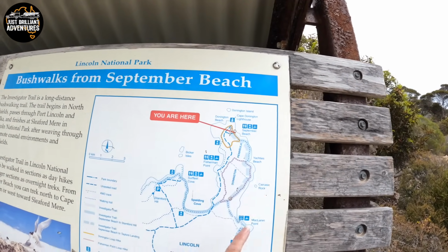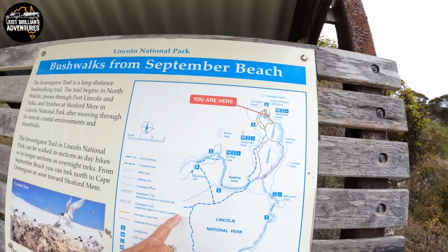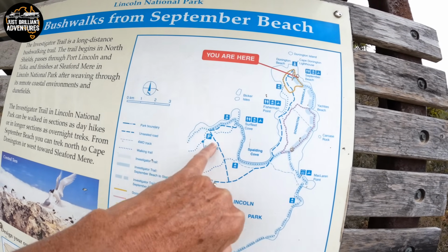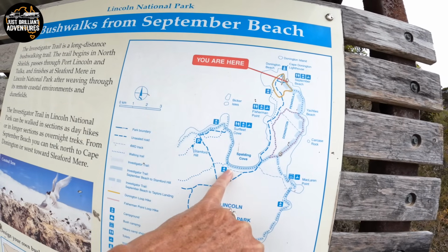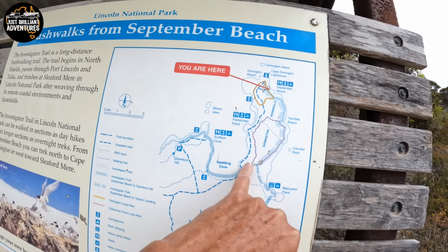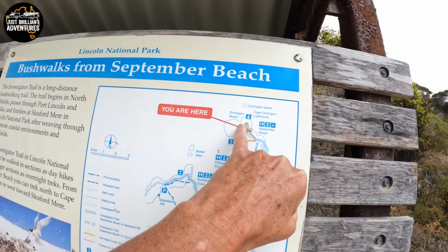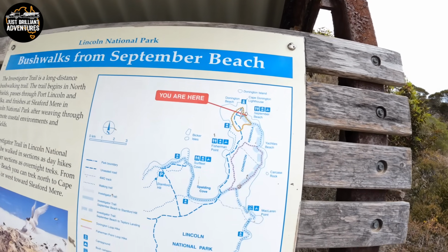So where were we? We've come in this way from Port Lincoln National Park. We've been down to Sanford Hill, out to Surfleet Cove, driven around Spalding Cove, checked out the camping at Fisherman's Point, been on to Donington Beach, and now we're at September Beach.